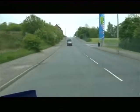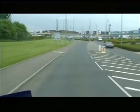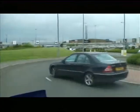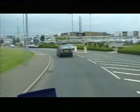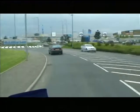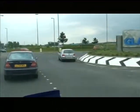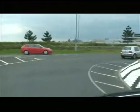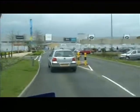So turning right into the Glasgow Fort access road. And continue along through the two roundabouts in Glasgow Fort, taking the first exit at the first roundabout. And taking the second exit at the second roundabout to continue along the access road to the bus stands. And we're going to turn right into the bus stands just at the canopy.